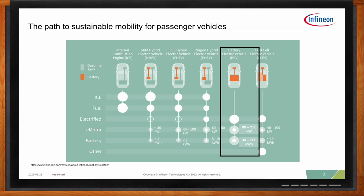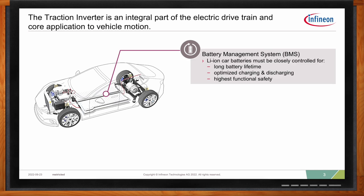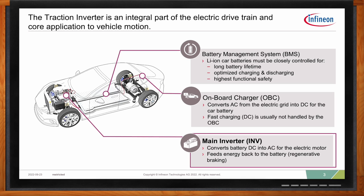Excellent. So, Mathew, where would we find traction inverters in an electric vehicle? There are three main components that are an integral part of the electrified drivetrain that is core to the vehicle motion. One is battery management, which is more related to how the battery is charged, discharged, and how you maintain the battery life. The second one is the onboard charger, which is converting AC from the electric grid to the DC for the car battery. And then the main inverter, which is the main focus for today's discussion, converts the battery DC to AC for the electric motor. So this is what drives the propulsion, and it's also responsible for feeding the energy back to the battery because regenerative braking helps to recharge the battery.